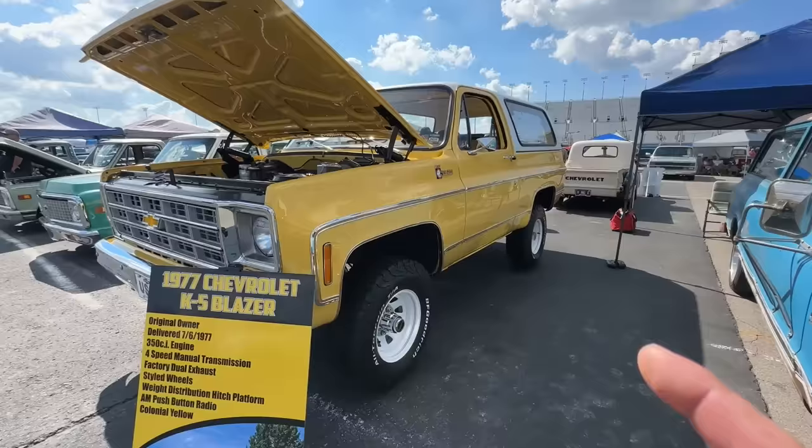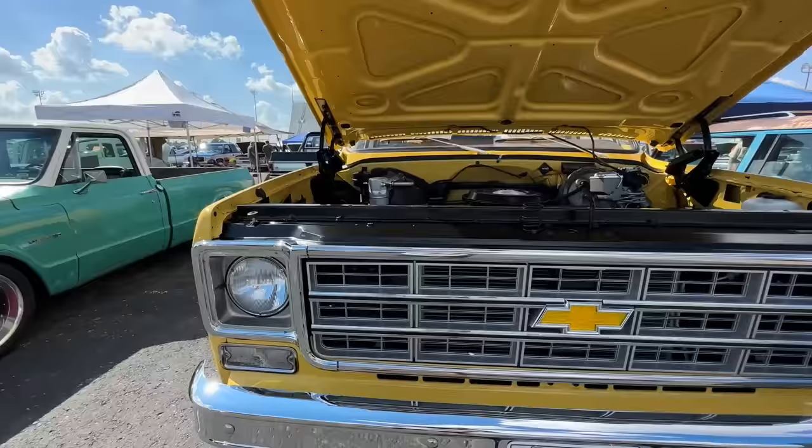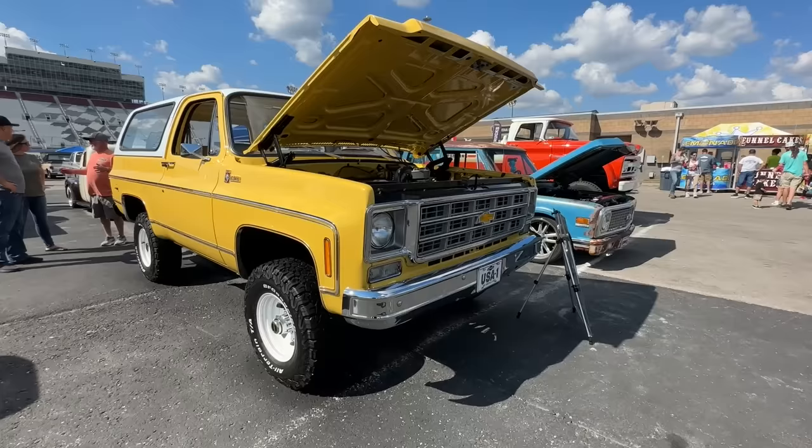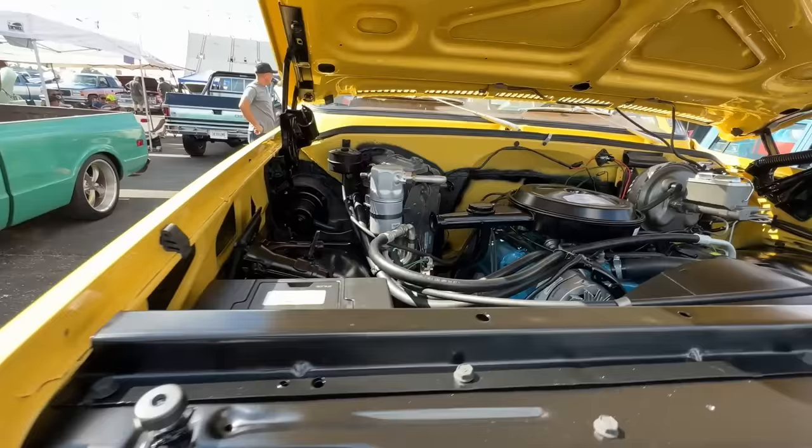And they built this 77 K5 Blazer. Crazy story on this. So this is a one owner truck. It was stolen in the late 80s. They recovered it in the early 90s, and the owner held on to it for a while. So Jamie and his dad Andy got a hold of it, and they went to town on it, man, bringing it back to basically a concours level restoration, making it as original as possible.